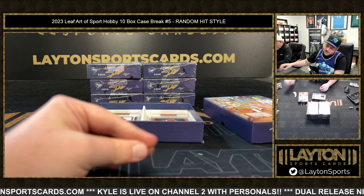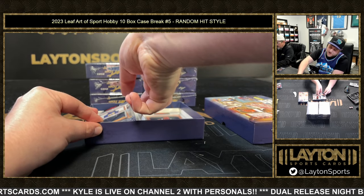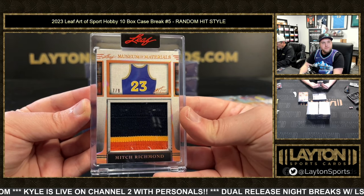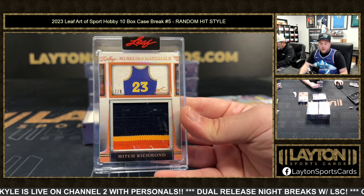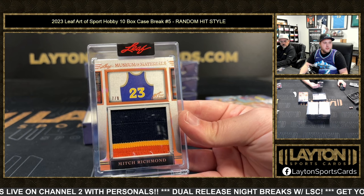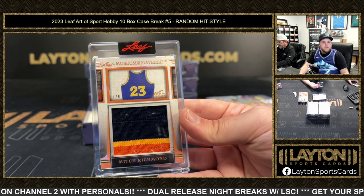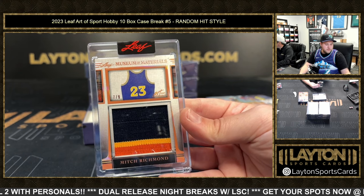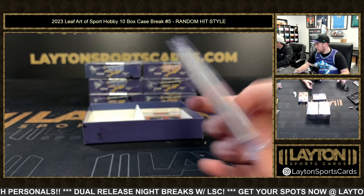This one's so sad. I am jealous of this. 7 of 9, Mitch Richmond. Three-color patch. Another super underrated player. Super, super underrated player. He was nasty, man. So good, man. Mitch Richmond used to be nasty in one of the video games. I forget which one it was back in the day.